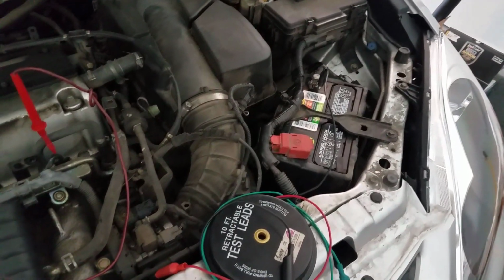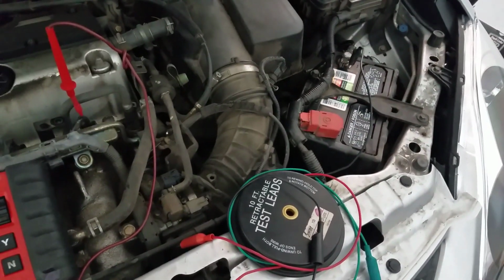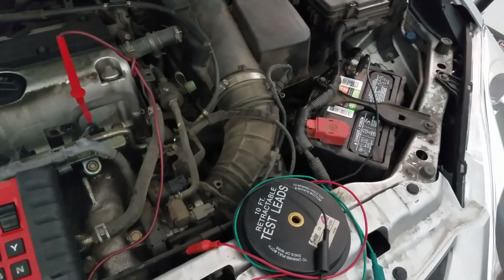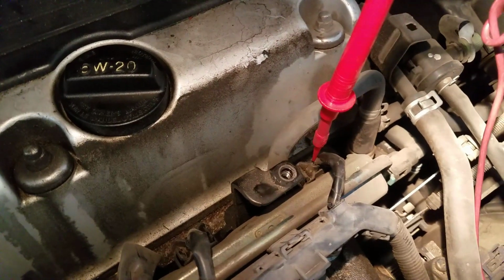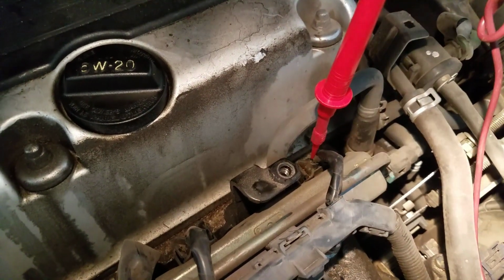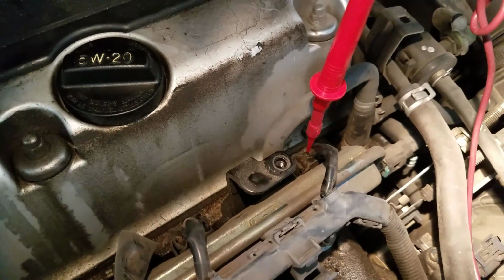So I have one lead hooked up to ground. I just went directly to the negative battery cable. The other lead is connected to the injector control circuit. And we're going to take a look at this waveform pattern and see if it looks healthy.